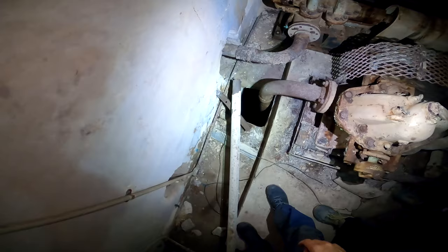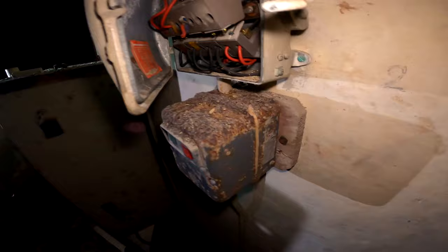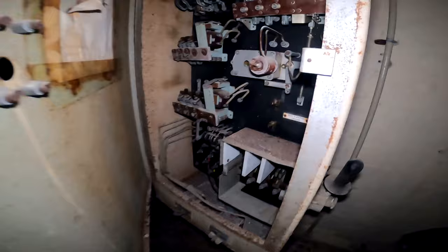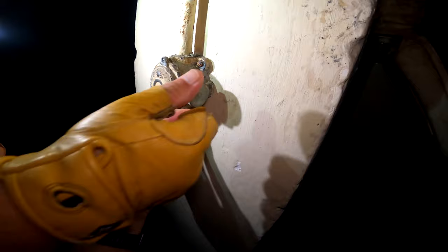The switches are on, off, all wiring gets cut off. Yard number 6-1. This is fuses. How nice. So the switch engine. From here, that's on, off. I never saw one like this. Even me.